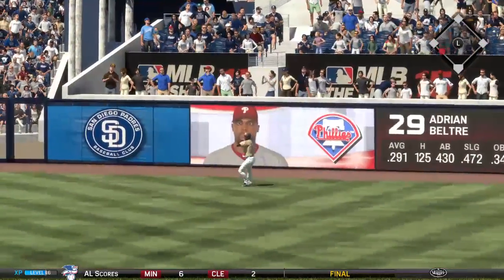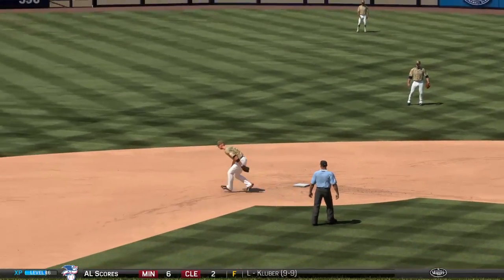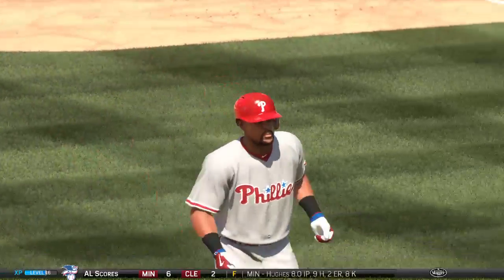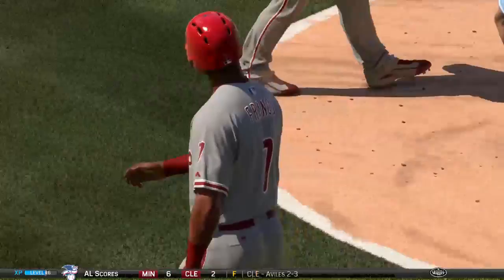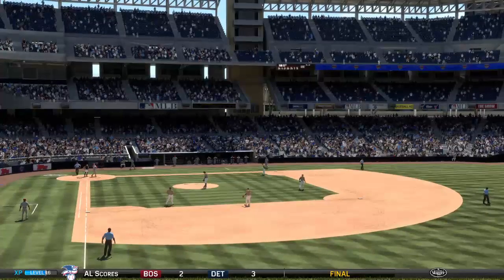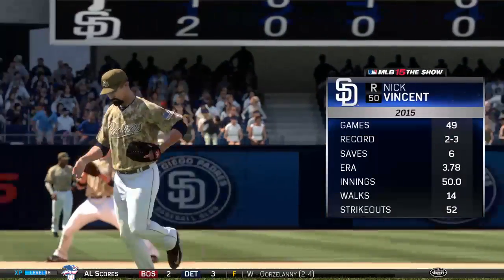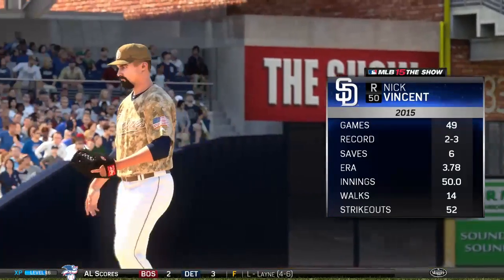Catch is made deep in the alley, and here comes the runner from third. And this will go down as a sac fly and an RBI as it's now a 4-2 game. And after the leadoff triple, this is just a case of a guy taking care of business out there with a runner in scoring position. All he's trying to do is get something airborne here, and that's mission accomplished as he gets the easy sacrifice fly. Nick Vincent is on his way into the ballgame now as he'll be making his 50th appearance of the year.